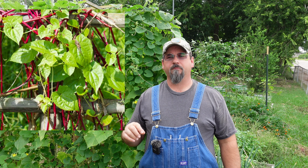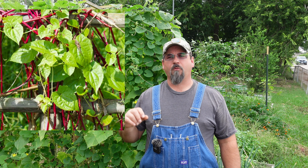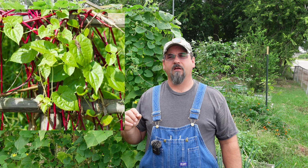Well, the problem is it creates these little purple berries. These little purple berries are its seeds. And ours was nice and happy because we fertilized real well. We gave it everything it wanted. And it literally made hundreds, if not thousands, of these little purple seeds.